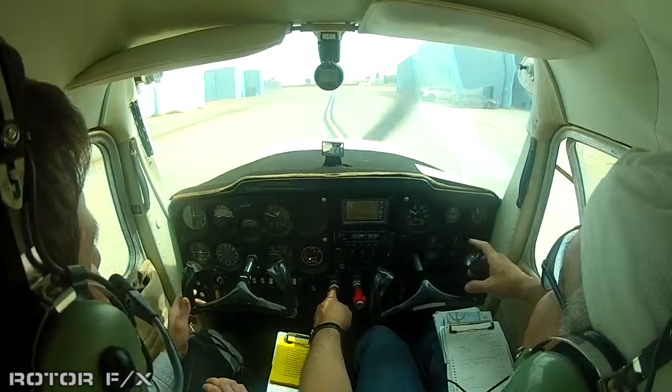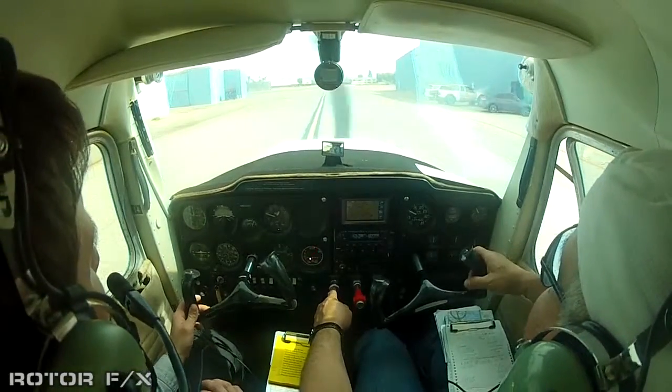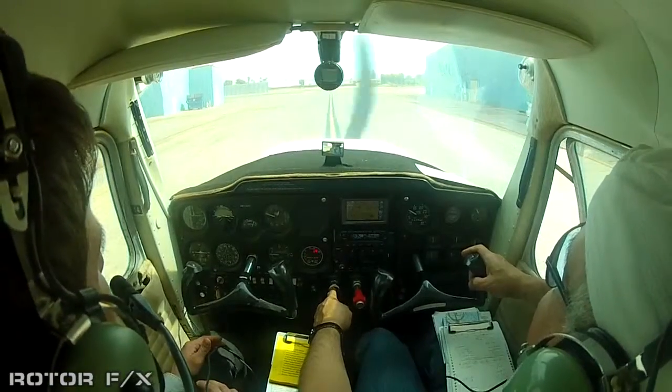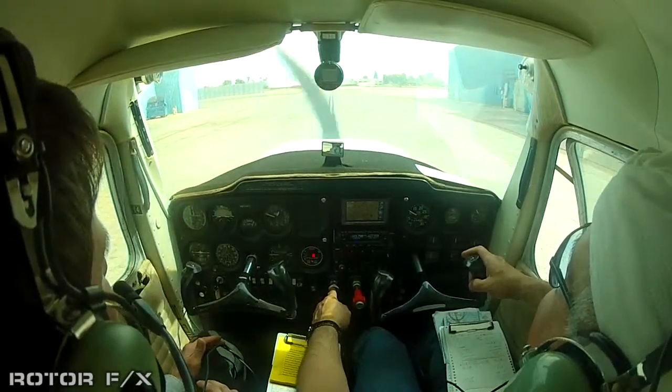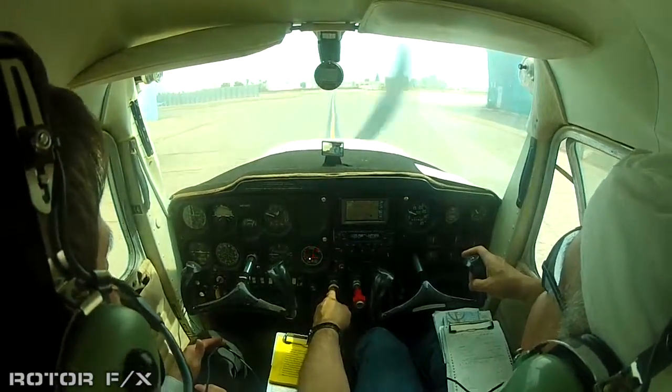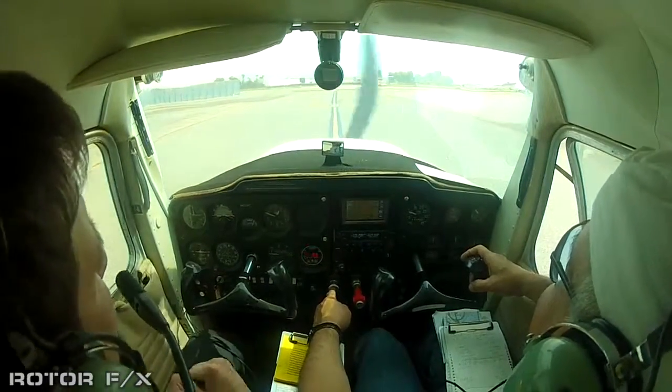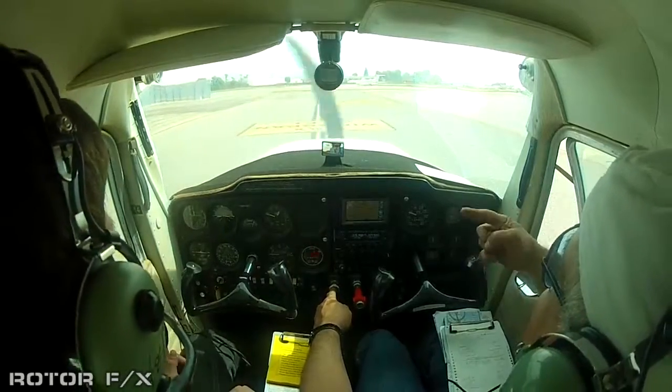If it goes to the left, push the left in, there you go, a little bit. A little bit to the right now, there you go. Don't brake, just steer, push in, there you go. A little bit that way, there you go. Pedal's on. Yes, a little bit that way now.